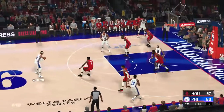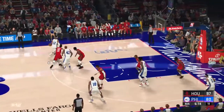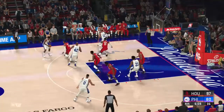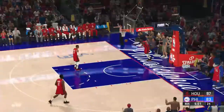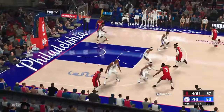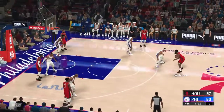Here's Milton. Now Harris. The pass to Milton. Richardson for three. Gets it to go from beyond the arc. Richardson's got 8 here in the quarter. Okay, nice job here in the second half. Field goal percentage is way up from what it was at halftime when it was just barely above 30%.